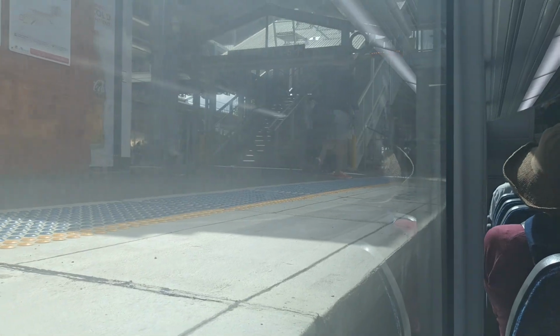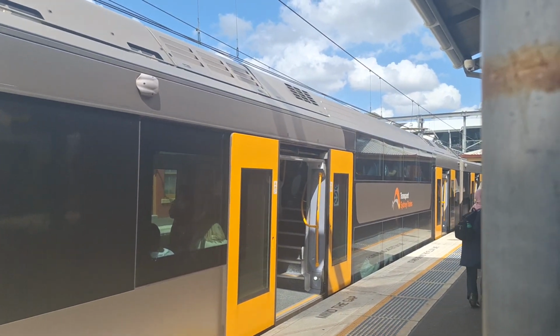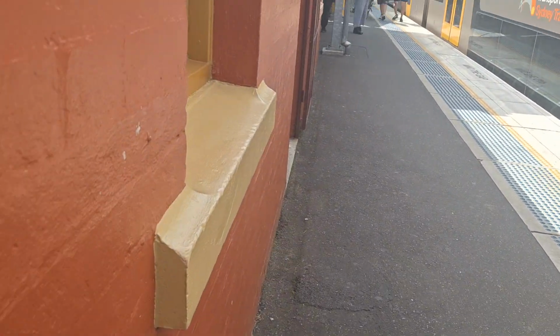At Lidcombe for T1 City, Western, Richmond, T2 City, first stop, and here we are at Lidcombe, train departing. Burwood, Ashfield, Newtown, Lidcombe. There that goes. Town.